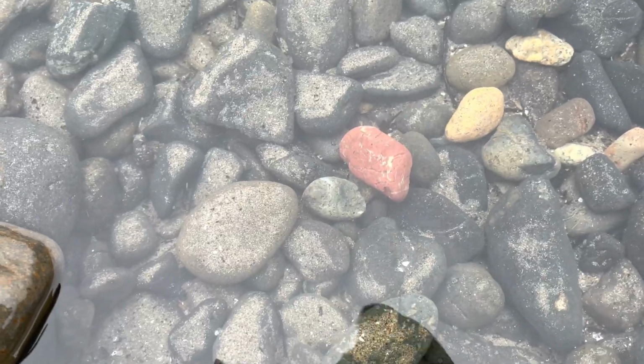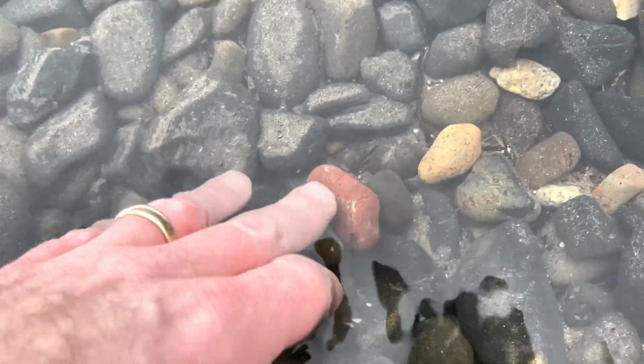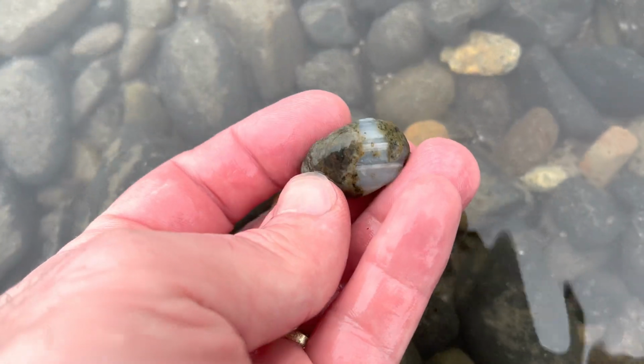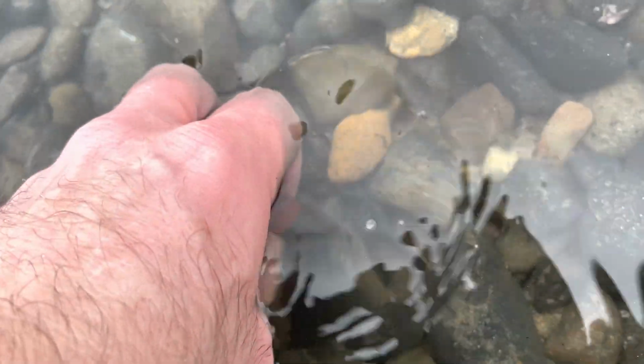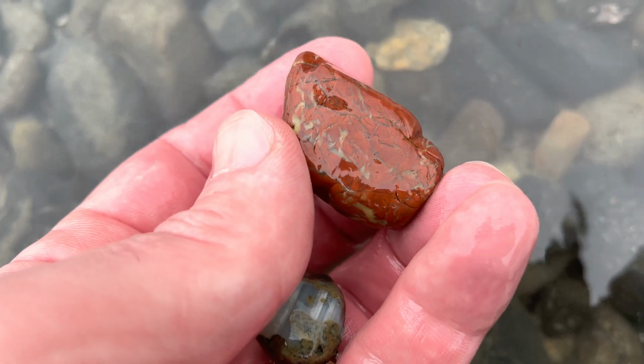Wow. Okay, there's a nice piece of Jasper there, and I think that could be an agate just sitting right next to it, but I'm not sure. Let's look at that one. Yeah, that's agate in there, I think. That's an interesting one. I think that's agate inside there. This is a nice piece of Jasper here.